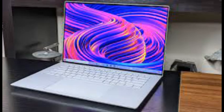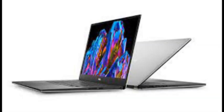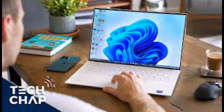The new XPS 15 starts at $1,300 with a Core i5 processor, integrated graphics, 8GB of RAM and a 256GB SSD. You'd have to shell out $2,000 to nab our reviewed unit with a 512GB SSD. Those are reasonable prices for 15-inch workhorse machines, especially when the 16-inch MacBook Pro is a rather painful $2,400 and still has an aging 9th Gen Intel chip.